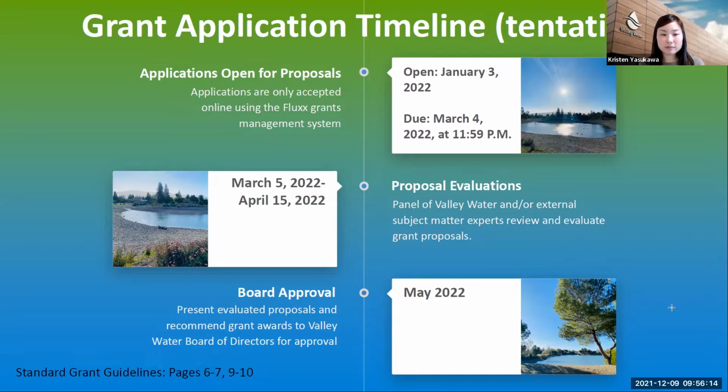So after March 4th, after the deadline closes, then Valley Water subject matter experts and potentially external subject matter experts outside of Valley Water will gather for each project criteria and review the applications against the evaluation criteria that's outlined in the standard grant guidelines. And Amy will touch on that too a little bit later. And then we take the funding based on the criteria scores from the panel and then the grant funding allocation matrix. Staff will take those funding recommendations to the board for approval. And so we're aiming to do that in May.